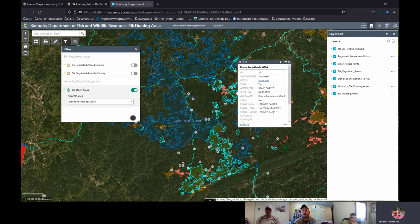So, yeah, that's Boone Forest there. You can see all the little outlying tracts of it. A good portion of those have elk on them, and maybe we'll have less people. So another hot tip of the day: you can find areas that people maybe don't know about.